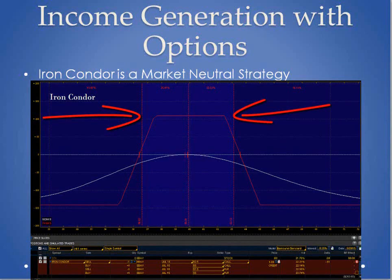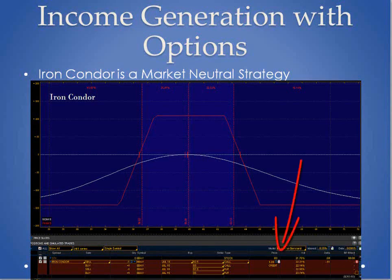Because I picked eBay, I would probably pick the Iron Condor over the Iron Butterfly, simply because it's been trading in a range, but it's been about a $5 wide range. So as you can tell, even if we go past the standard deviation by a little bit, like if it broke out above or below my support and resistance levels on eBay, I would still be making a little bit of money on that. So as you can tell, our max profit for this is going to be $1.09 or $109.